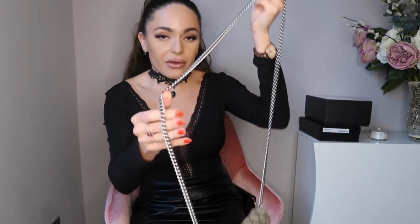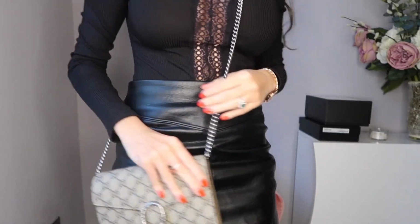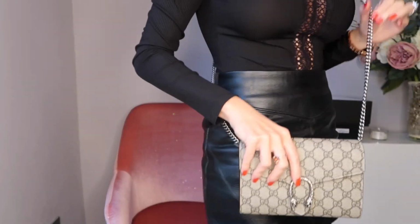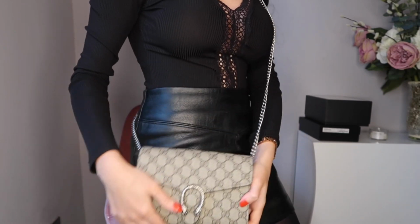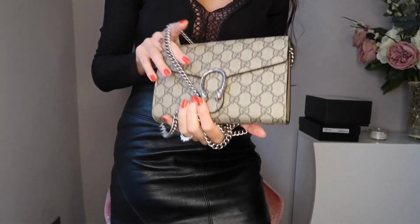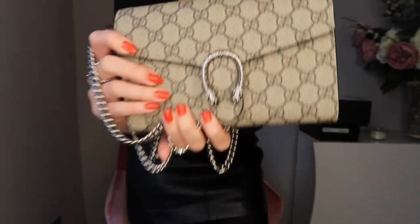And the strap is, again, adjustable, so you can remove the strap. In terms of length, it is the same as the YSL one. You can wear it whichever way you want, just as a clutch. You can wear it just like this. And I love this cute little bag. Just can't get enough of this little bag.